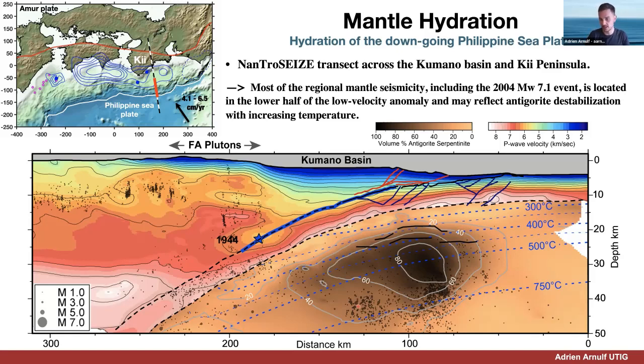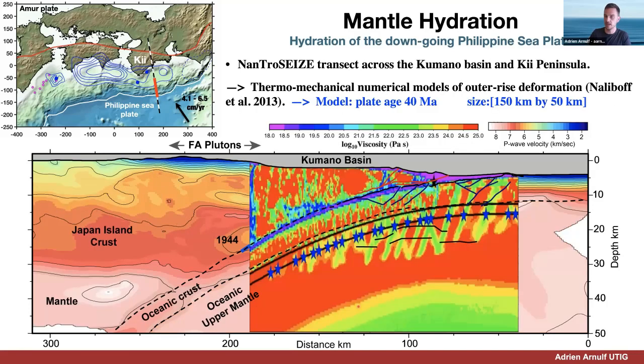Another interesting observation is from looking at thermomechanical numerical models. This is the work of Naliboff et al. in 2013. This is to the exact dimension that they produced their model, 150 kilometers by 50 kilometers. It looks like it was designed for this region, but it's not. In fact, the plate age is higher than the Philippine Sea plate in this location.